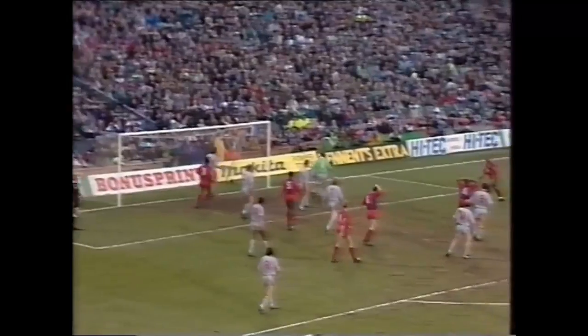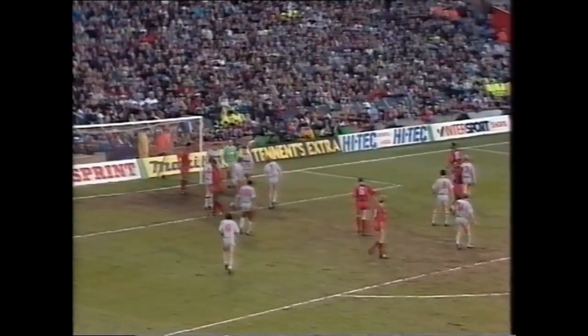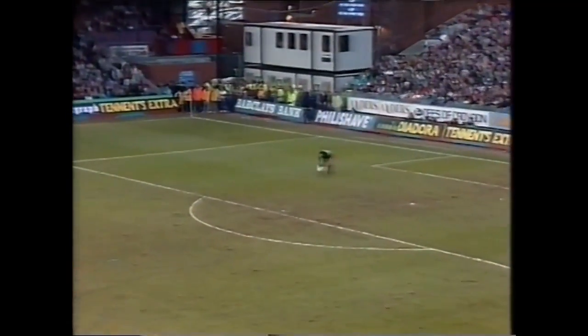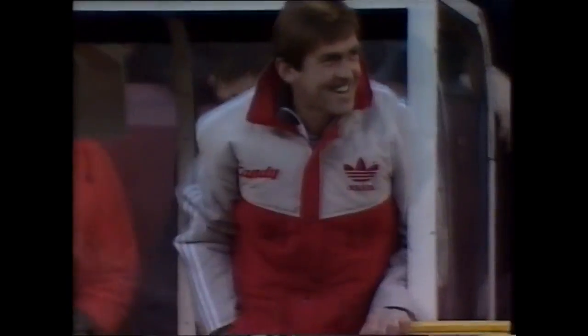Baldrick with it. Grobbelaar not getting it away. Andy Gray knocked away that time by Gillespie. Kenny enjoyed that as well. In such a hurry to get the ball back into play and then get back into the bench, tripped over. It's not often you see him smiling like that during a game, and I tell you, it's not often you see him wrong-footed.